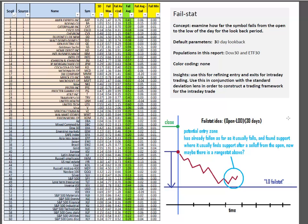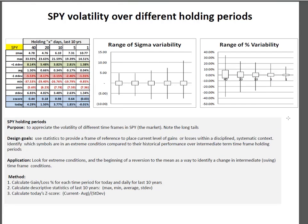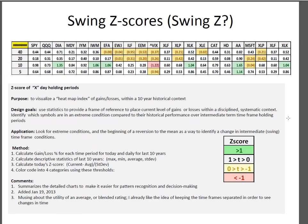A number of charts just for reference: the fail stat, the signal to noise ratio, S&P volatility, swing z-scores. You'll notice that all of the U.S. symbols are above average on their z-scores, and many of the globals are lagging on the 20-day and 40-day. So this has been a market that has been favoring the U.S.